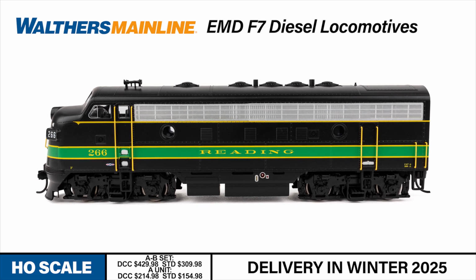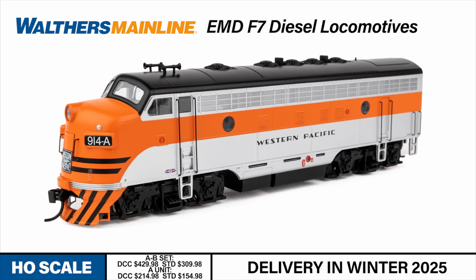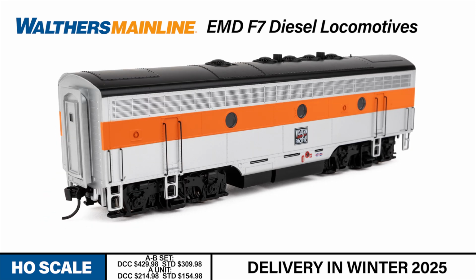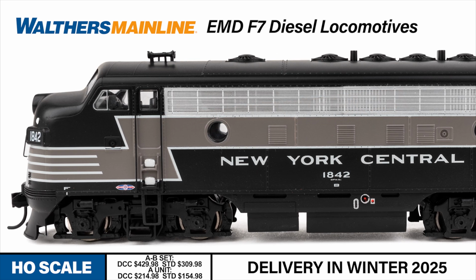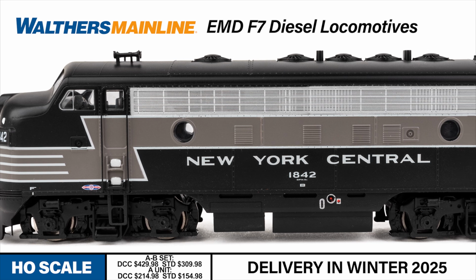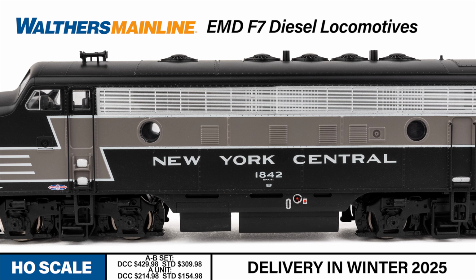all across North America. Although some were equipped for passenger service, most hauled freight trains and often worked in combinations of F7A units and cabless F7B booster units. The Walthers EMD F7s are available in standard DC versions with a 21-pin plug and pre-installed speaker, making it easy for those who wish to add their own sound decoder.